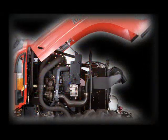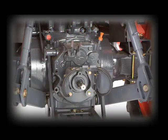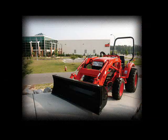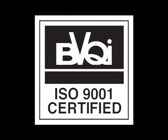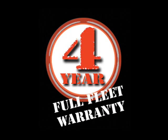Any tractor worth its weight begins with a powerful yet fuel-efficient diesel engine sized just right for the job. Kioti's parent company, Daedong, designs and builds its own engines, transmissions, and other critical components, so that the mechanical fit and finish on the inside complements the superior design on the outside. This mechanical precision, combined with ISO quality procedures, leads to Kioti's industry-leading 4-year full-fleet warranty.